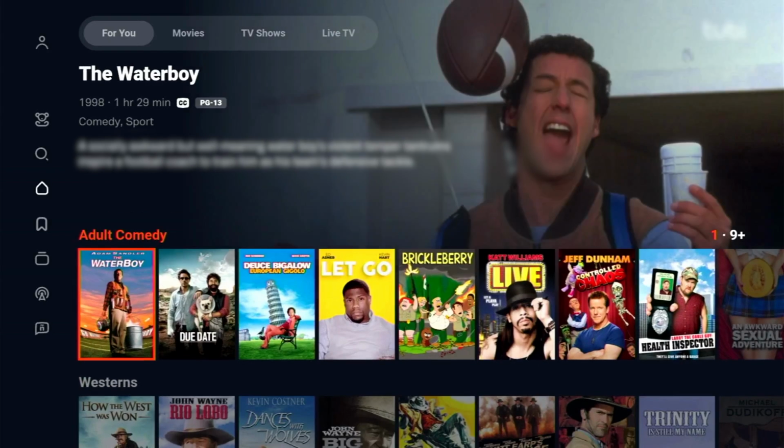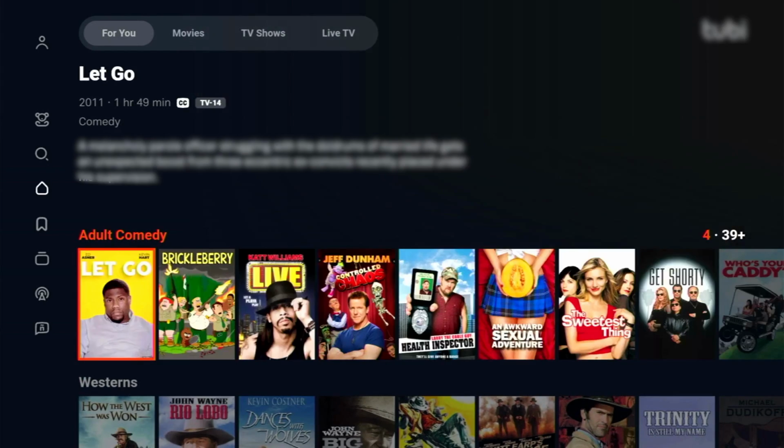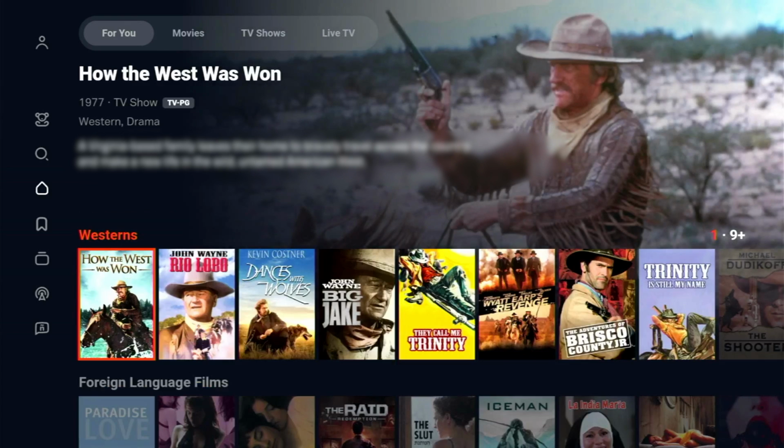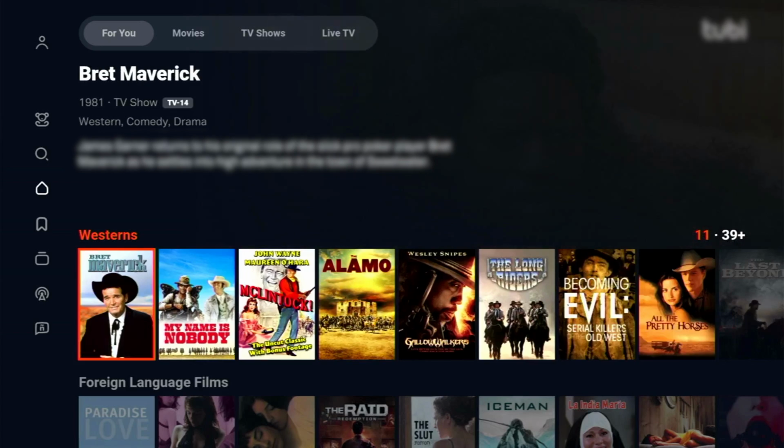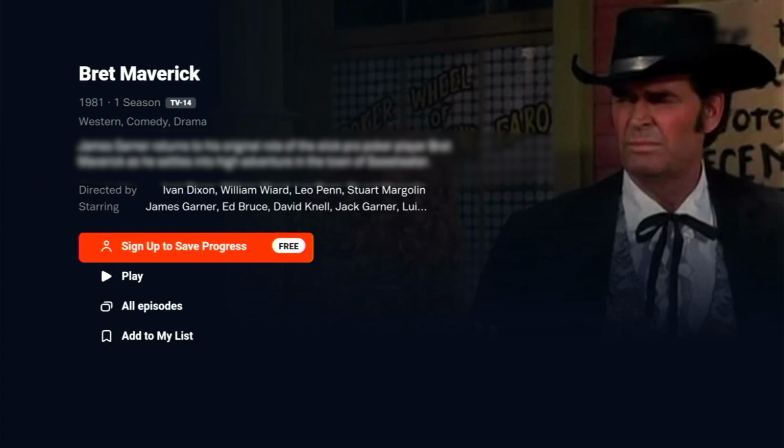So below new releases we've got adult comedy, and then we've got westerns, which is definitely a favourite of mine. I used to love those musical westerns, where they just burst out into a song, and they've definitely got one of those here somewhere. And this one's one of my favourite, Maverick. And of course it was a series, so you've got all the episodes here.